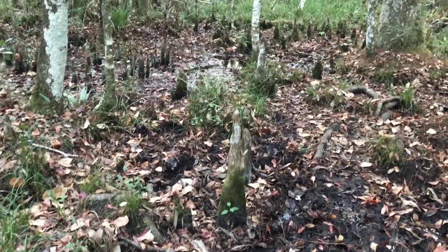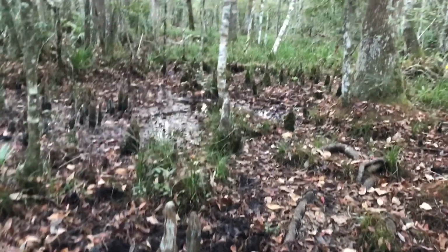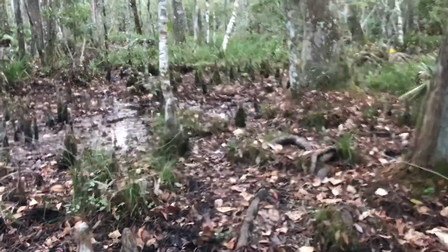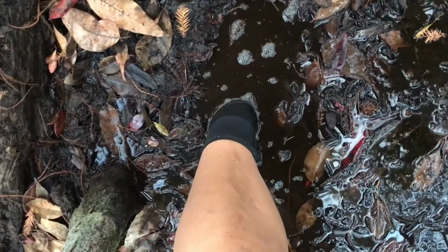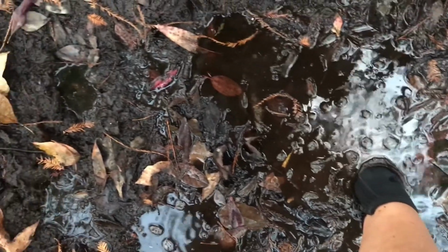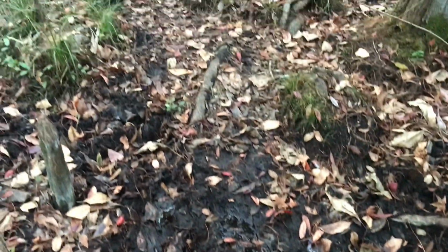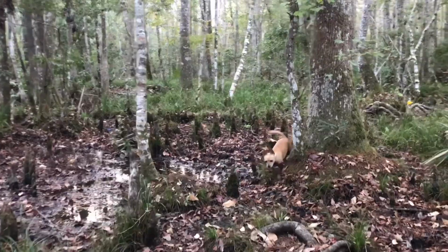And here's several cypress knees. That's not too bad. This isn't bad at all. So I give it maybe a couple more months, it'll possibly be dry enough to actually just walk back here and not sink in mud. I was expecting it to be a lot deeper than this.